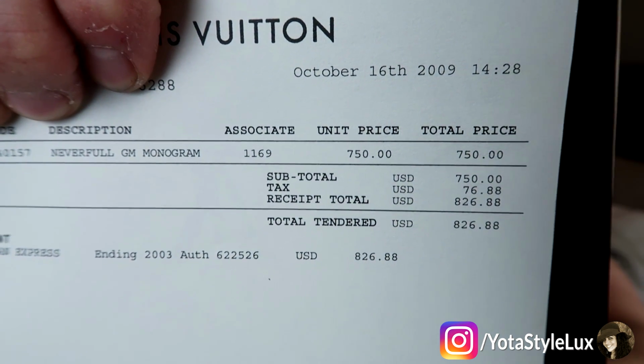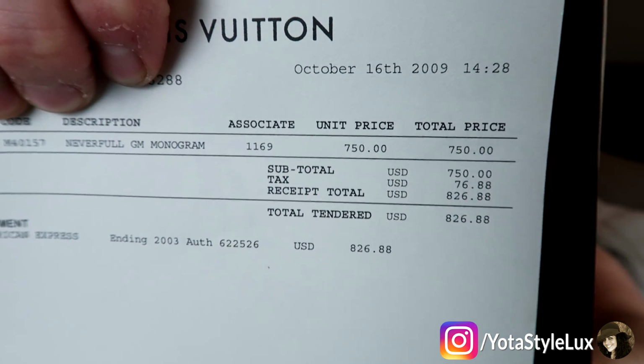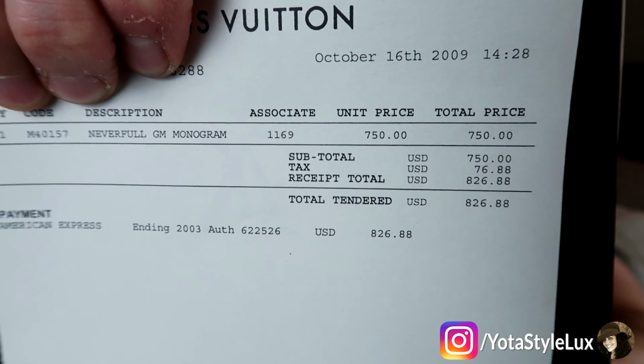$826.88. October 2009, almost 11 years ago. You guys.